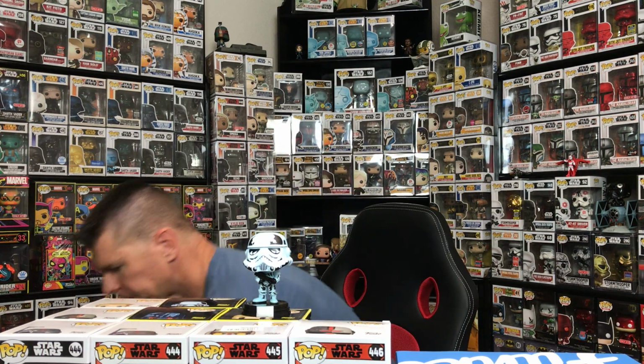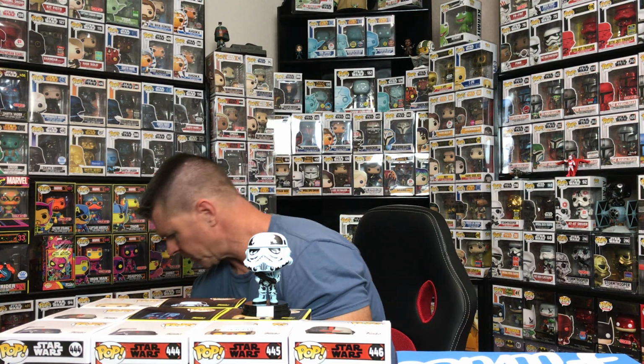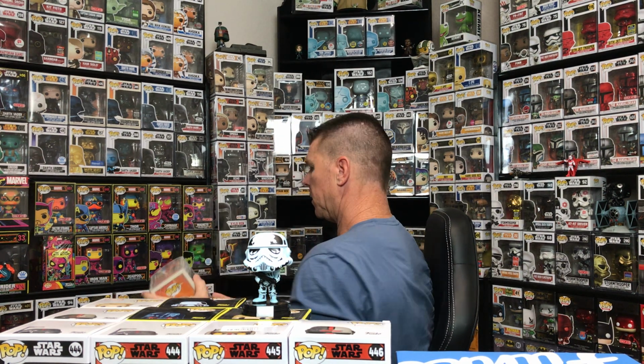Alright, so here we go. Here is the box. We'll start pulling them one at a time. So this one is not very old, but it is none other than Chewbacca. We have the Star Wars Celebration exclusive sticker. So I have this pop already, but I did not have the exclusive. So I got that one to replace him. So he is somewhere around here.